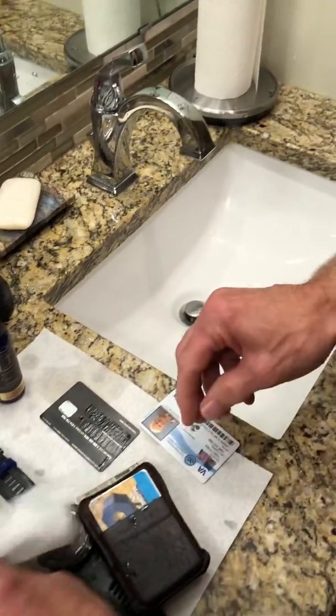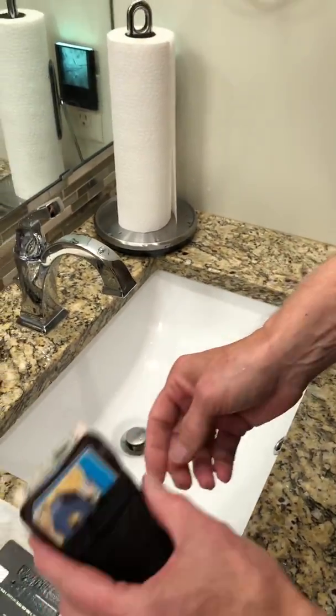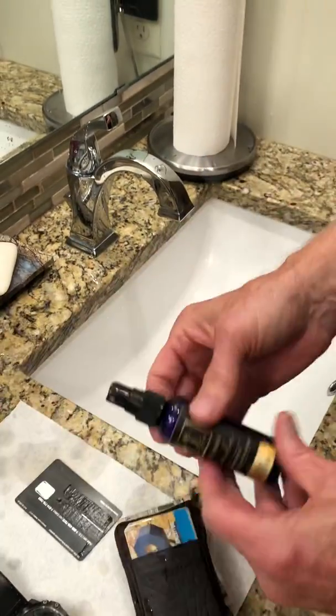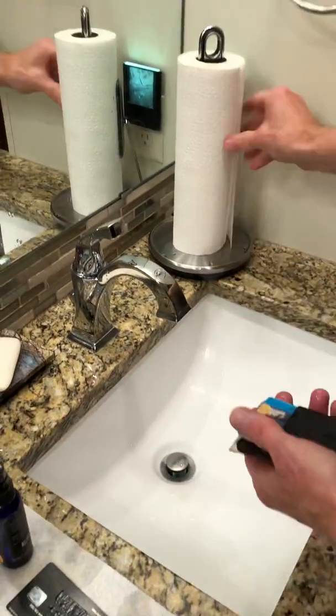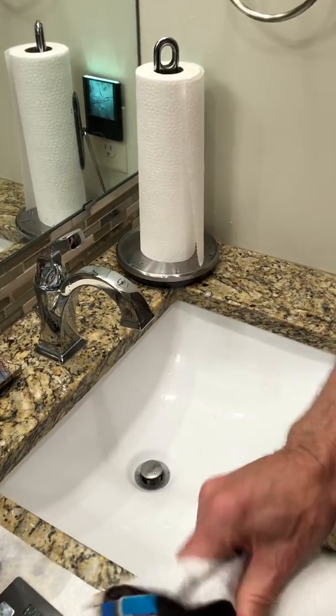So with that done, one of the things is that if you're decontaminating your wallet, obviously you're not going to stick that in the sink, but you may want to use a hand sanitizer such as this and be able to spray it like this, spray it down, and then wipe down your wallet and your cards as an option.